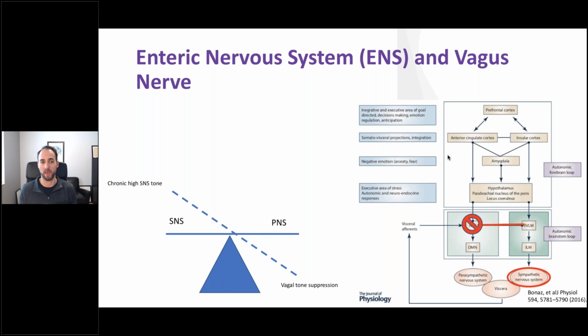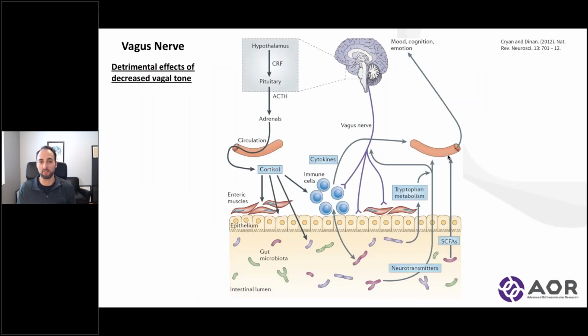However, if we're constantly in that, we are going to be suppressing our parasympathetic nervous system because those two neural pathways can't come out at the same time. They are mutually shutting each other off. So I show this little graphic to my patients, this little teeter-totter showing how high sympathetic tone is equal to a suppression of the parasympathetic nervous system. And what are all the things that the parasympathetic nervous system does? Through the vagus nerve. That's the main nerve that connects the brain and the rest of the body. So let's review some of these.